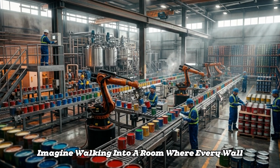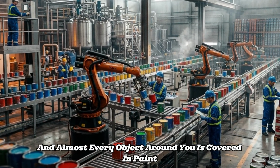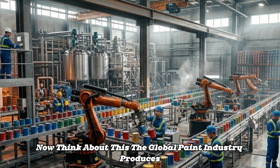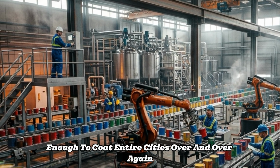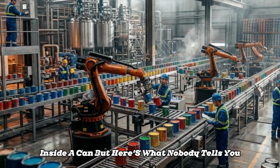Imagine walking into a room where every wall, every machine, every worker, and almost every object around you is covered in paint. Now think about this. The global paint industry produces tens of billions of liters every single year, enough to coat entire cities over and over again. Most people see paint as nothing more than color inside a can.